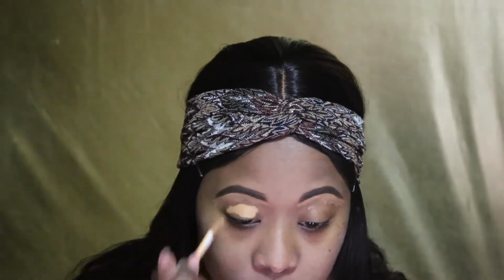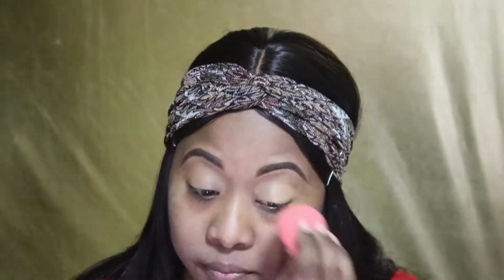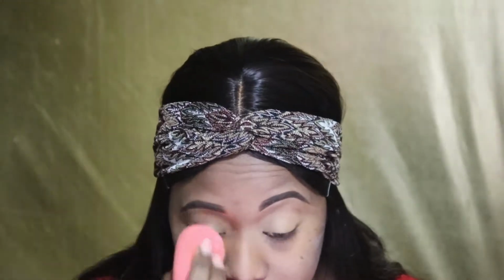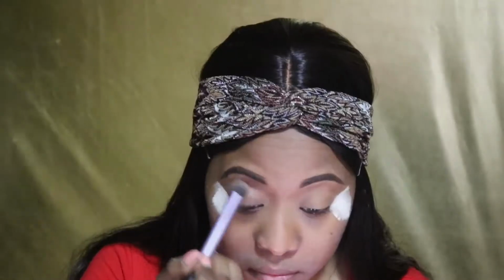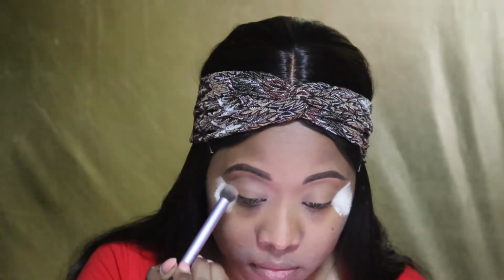So I'm putting some more of that on my eyelids because I'm going to get into the makeup, using my beauty blender right now to blend that out. I just tried this out for the first time, putting Laura Mercier on the side of my eyes. Right now I'm getting into the Lemonade Craze palette.